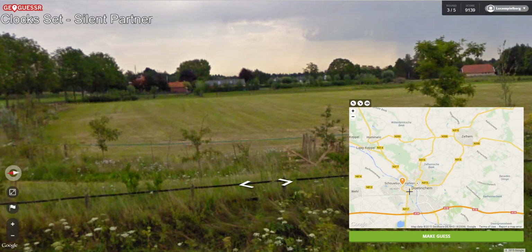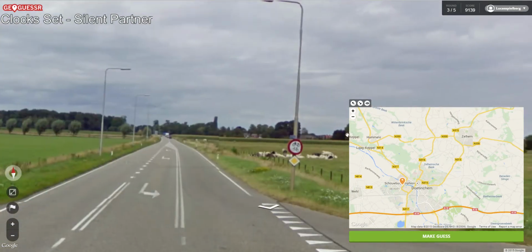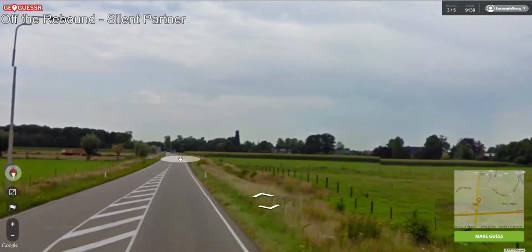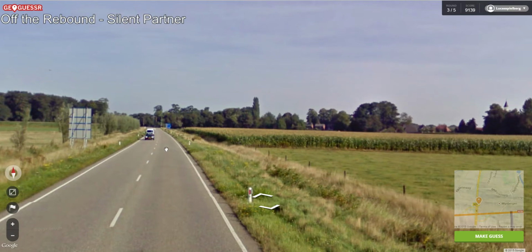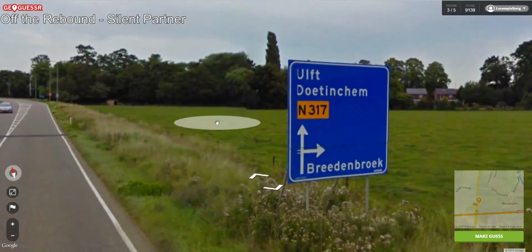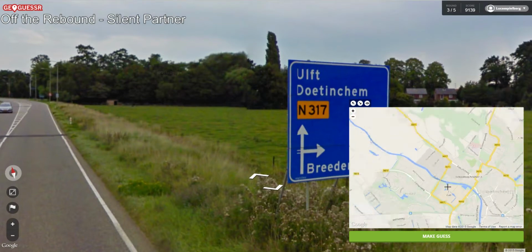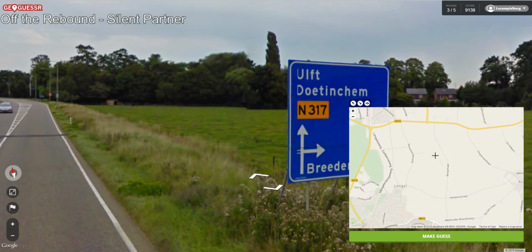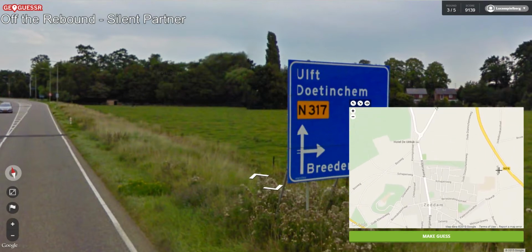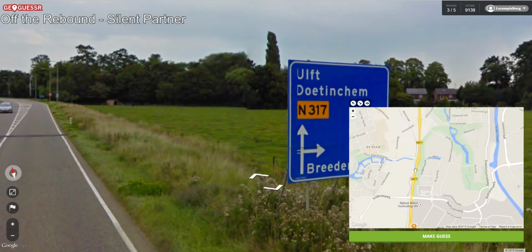Oh, there's Doetinchem, or whatever we were looking at, which is 18 kilometers in the north-ish. We could be looking here. Well, I feel okay about where we've got the guess currently placed. Is there an Ulft around here? Does 317 begin again down here, maybe? Just want to make sure that it doesn't buddy up with 316 for a while, and then... I think we're looking in the right direction.